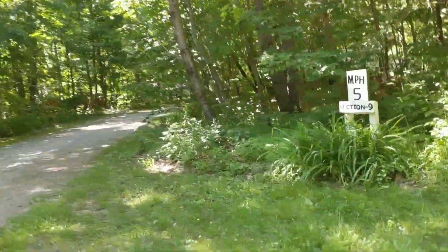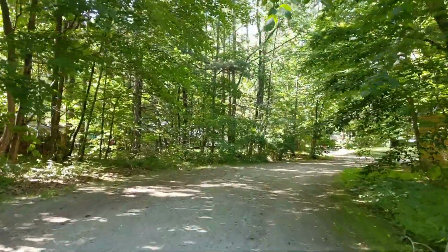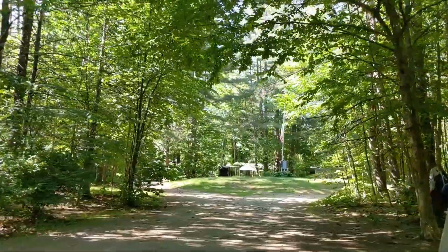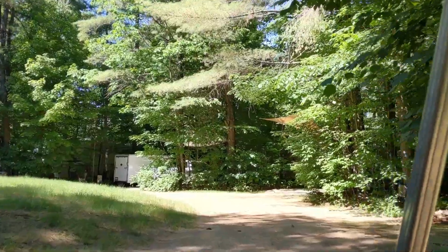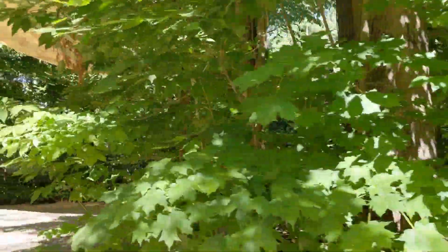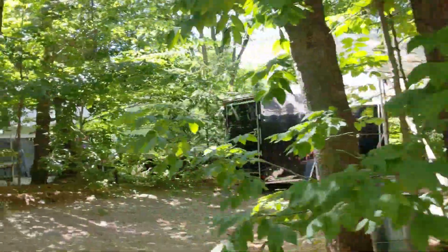Now we'll be going into section 9. I just love how pretty and green these roads are. When we first got here, the leaves hadn't come out yet, and it looked so barren and sad. Yeah, kind of dark and gloomy, and we kind of wondered what we got ourselves into. But now that everything is blooming and blossoming, it's gorgeous. Yep, this is section 9, more seasonal sites.